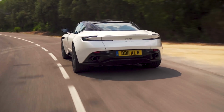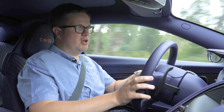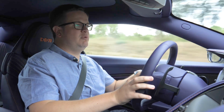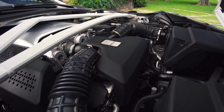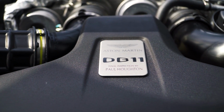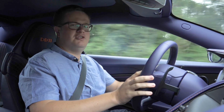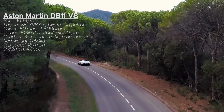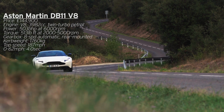So the Aston DB11 V8 is the first Aston to use an AMG engine, part of a deal that was done 4 years ago and they've been working on for quite some time. It's the same V8 engine that you'll find in an AMG GT, except it's dressed and tuned slightly differently. This car has just over 500 horsepower, a V12, just under 600 I think. That seems like quite a lot to separate them. But there's more between these two cars than just engine and power.